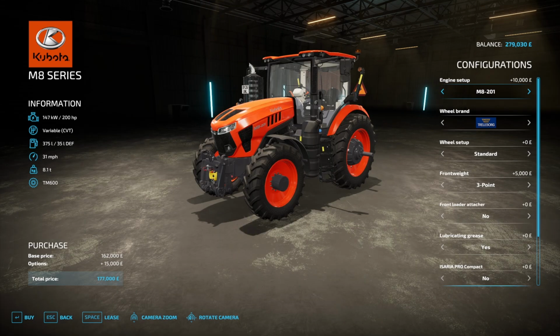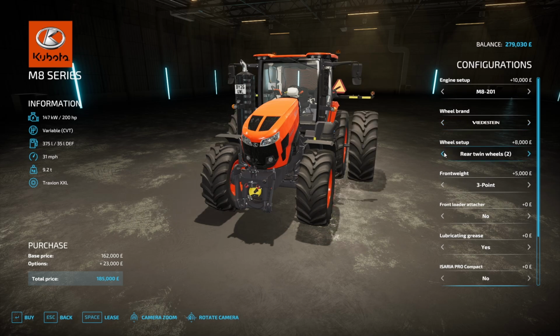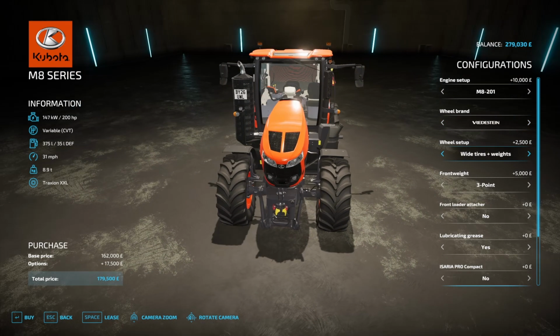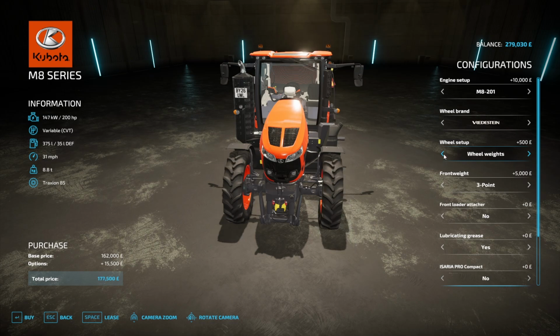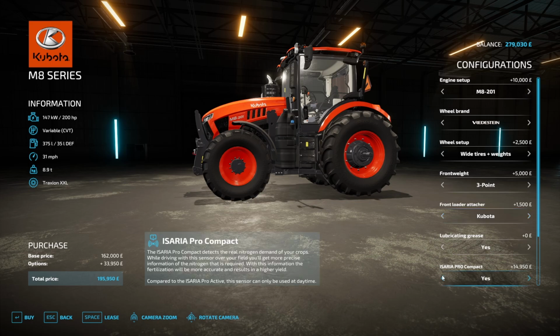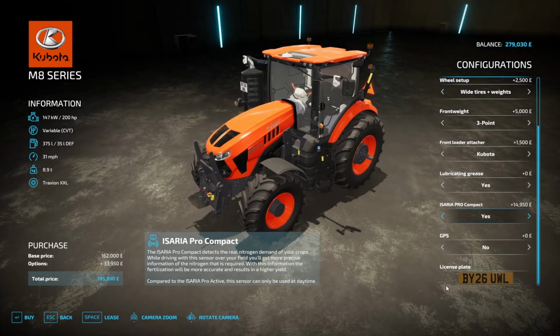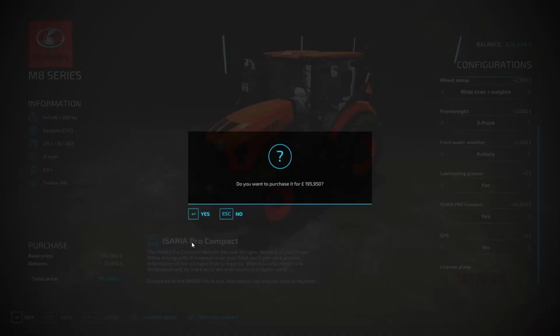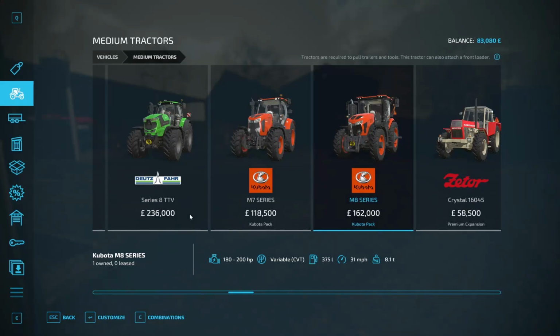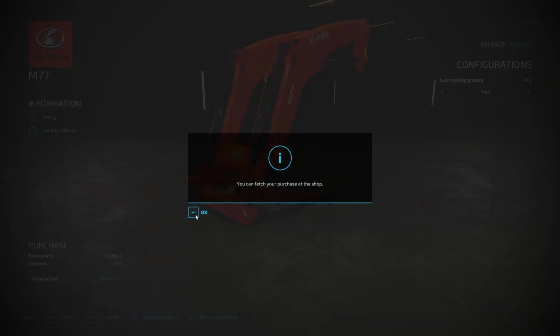This is what I was looking at, fully kitted out. I was looking at the, not the twin wheels. I was looking at this. Yeah, that's what we were looking at with the front loader. And I can even put that on. Yeah, we're going to go with the Kubota. That's the one we were looking at. So get the Kubota, and I was going to get... We are going to get that.